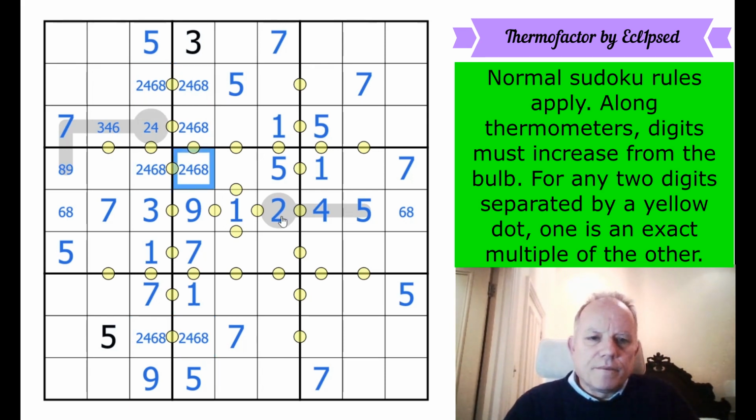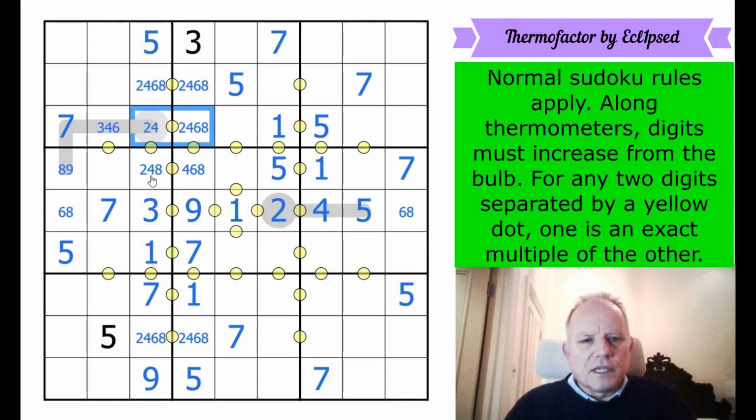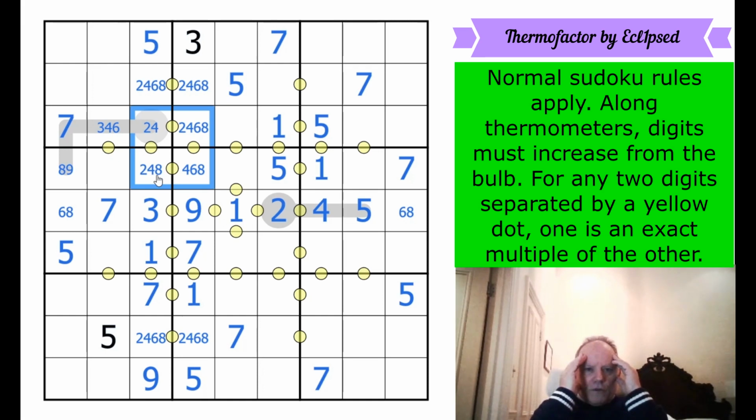That can't be a 2 by Sudoku. So that can't be a 6. But could 2 connect to 6 there? Oh, 2 always goes with 6. Then that's not a 2. 2 always goes with 6 horizontally. I'm just wondering if this 2 by 2 box has to be all the same 2 pairs. It does.